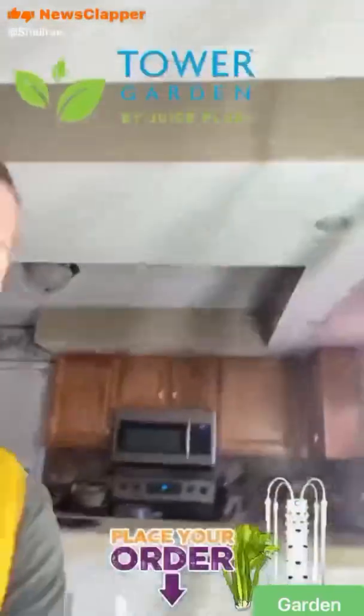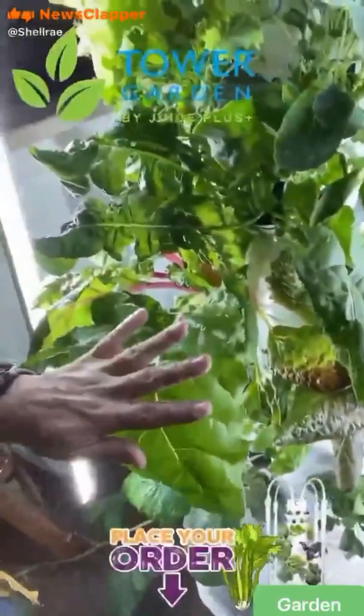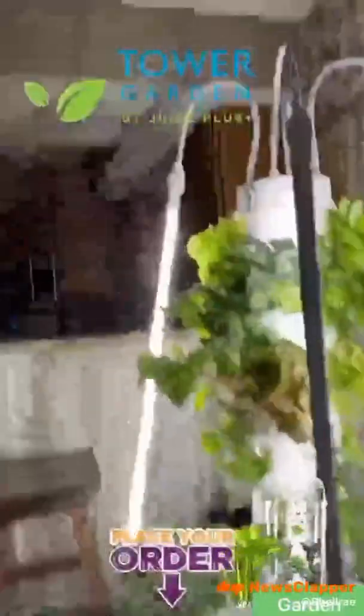And now, look at this. This is a piece of Swiss chard. I'm gonna eat that today. Look at this. This is the squash. Look how long it goes. There's your squash. Everything is so massive. It has just blown up. Look at this. It is so nice.